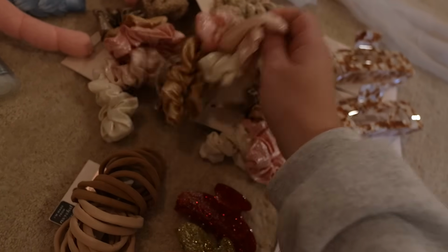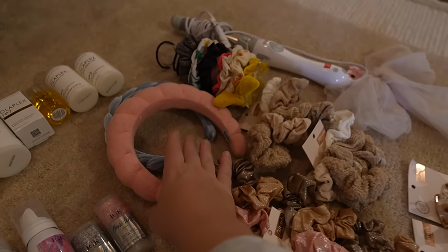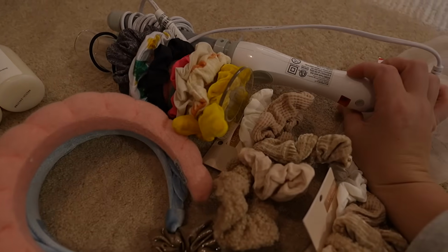And then I have a few packs of scrunchies that are again just extra. These are open scrunchies. I have my little headbands, my wave. What is this called again? I forgot what this thing is called.